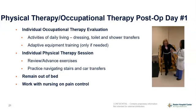while in the hospital. If you are having a lot of pain in the morning after surgery, please let your nurse know so that they can give you pain medication before therapy comes to work with you.